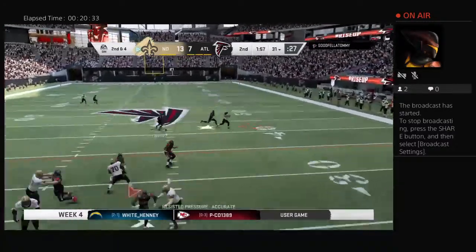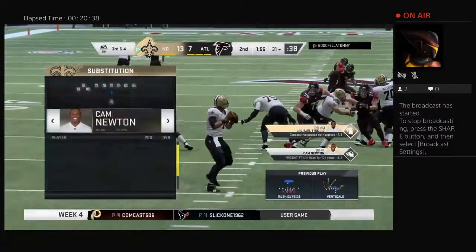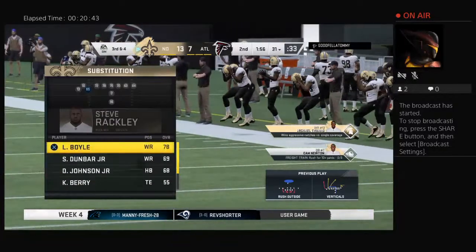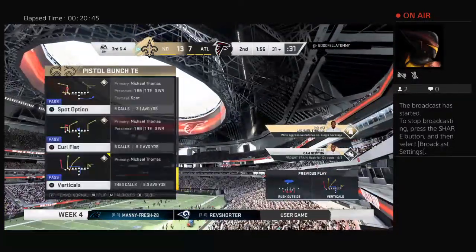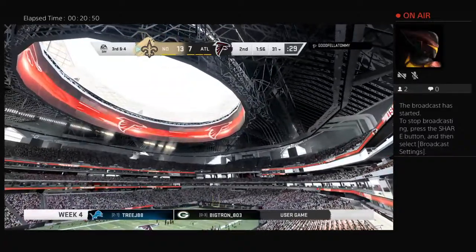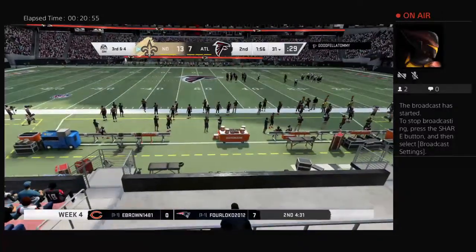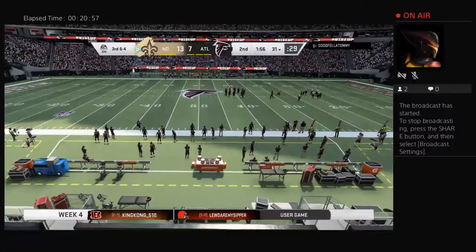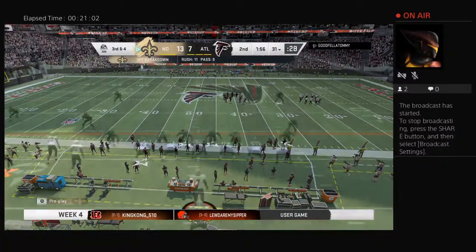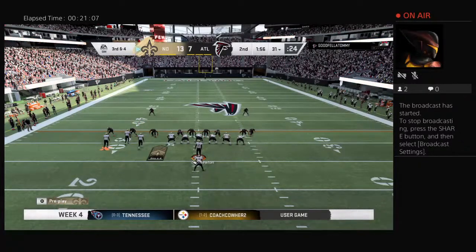From the 31, Newton had his hands on it but dropped it. The rookie making a little bit of a rookie mistake, 3rd down. That was a classic example of trying to run with the ball without securing the catch. He was thinking about those yards after the catch instead of making the catch first and then taking off. Now they face a 3rd down and 4 after that incompletion on 2nd down.